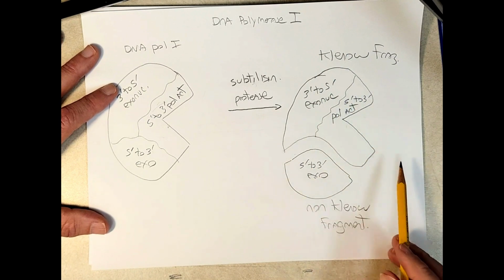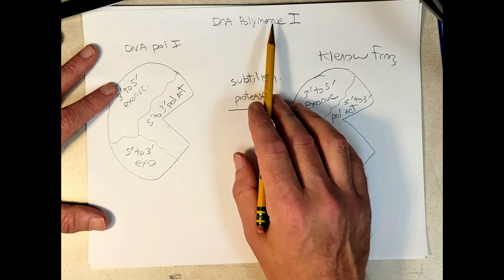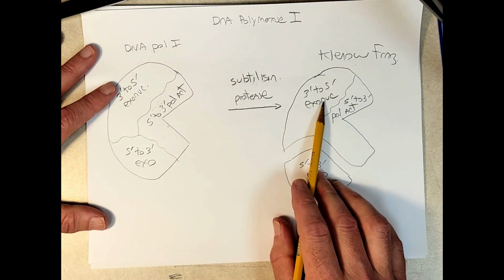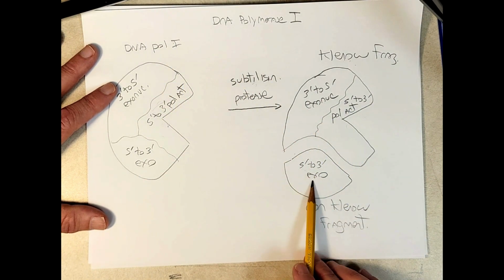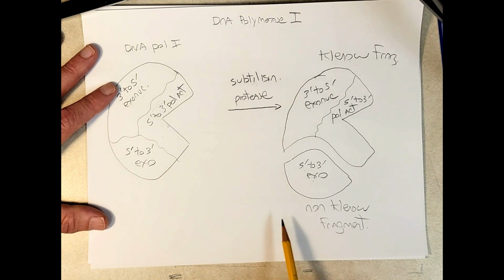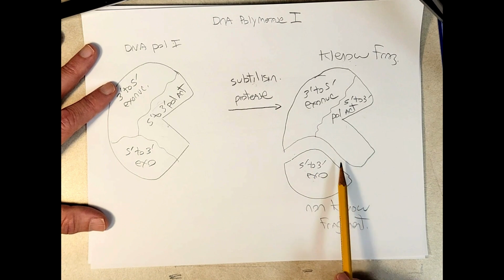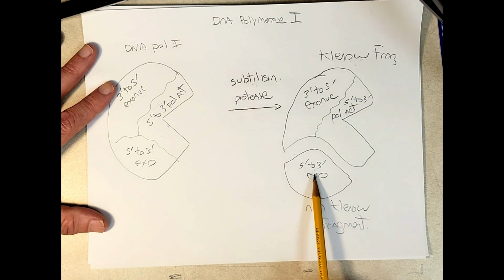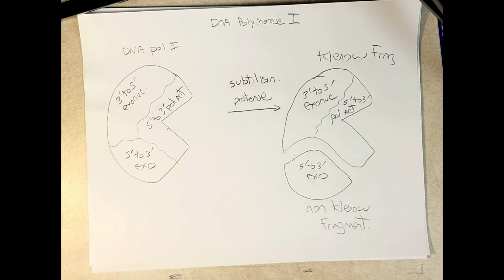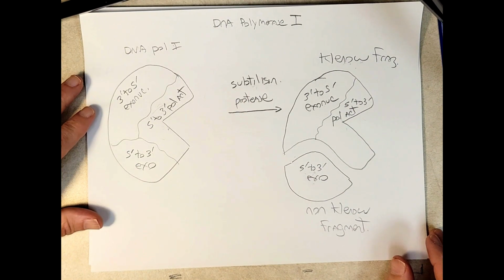Okay, so if you ever hear a researcher saying, "Oh, we use the Klenow fragment," now you know. It's not just DNA polymerase 1. It's a specific part of DNA polymerase 1 that has lost the 5' to 3' exonuclease activity. And there might be some molecular biology techniques or research approaches that want to use the Klenow fragment because they don't want it to have this 5' to 3' exonuclease activity. Maybe that activity would interfere with, let's say, the goals of the experiment.